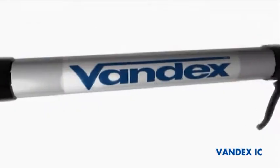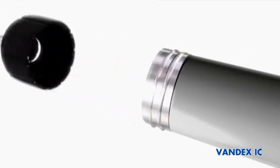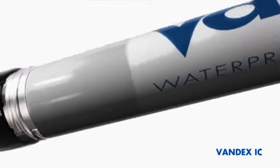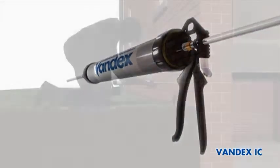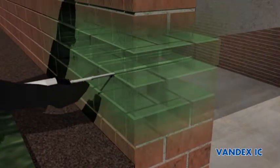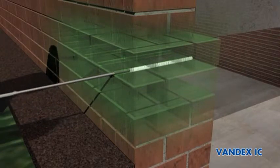Vandex IC damp-proofing cream is shipped in easy-to-handle foil cartridges, and once placed within the applicator gun, a sharp blade should be used to remove the end of the packaging and the applicator cap securely reattached, ready for use. The delivery tube should be inserted the full depth into the pre-drilled hole and the gun trigger gently squeezed, backfilling each hole to within 1 cm of the surface.